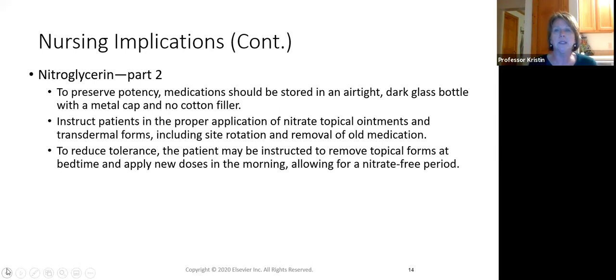To preserve potency, they need to be airtight. I talked about that, no moisture. They need to be in a dark glass bottle with a metal cap and no cotton filler.